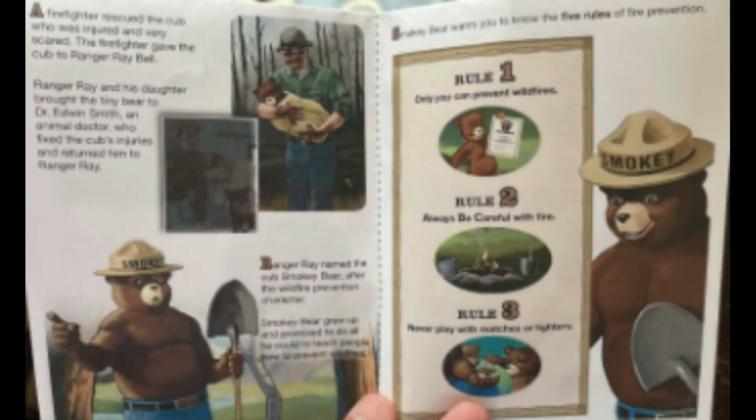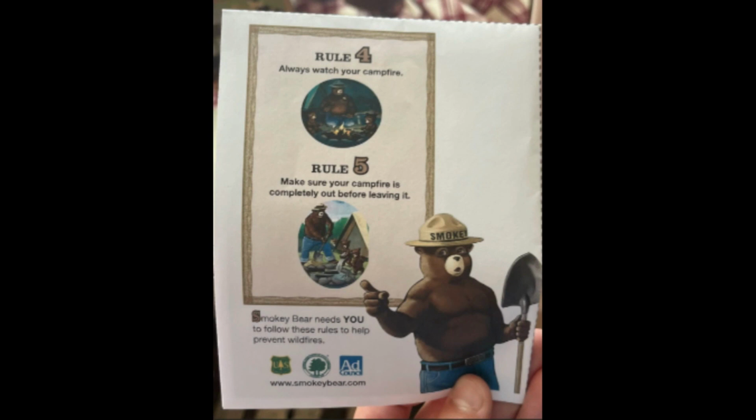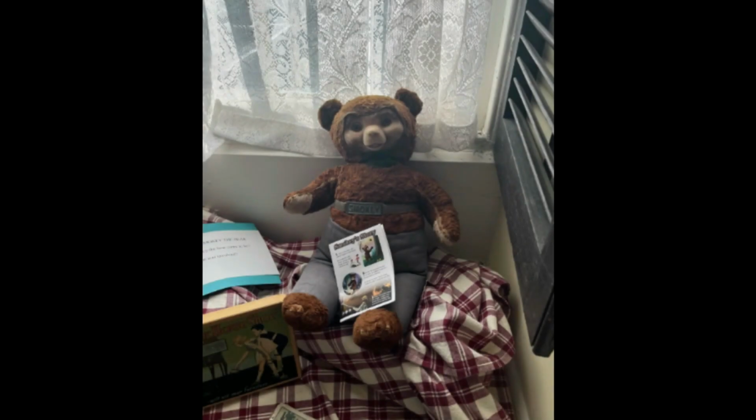Smokey has 5 rules. Rule number 1, only you can prevent wildfires. Rule 2, always be careful with fire. Rule 3 tells you to never play with matches or lighters. In Rule 4, Smokey tells us to always keep an eye on our campfire. Finally, Rule 5 says make sure your campfire is completely out before you leave it unattended. This Smokey the Bear doll is our artifact, and it was made in the 1950s, and now it is worth over $50. In the following skit, you will see Smokey's origin and how he came to life.